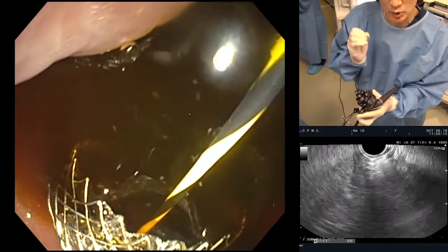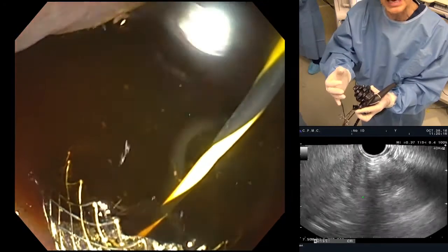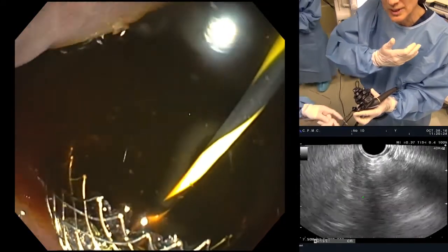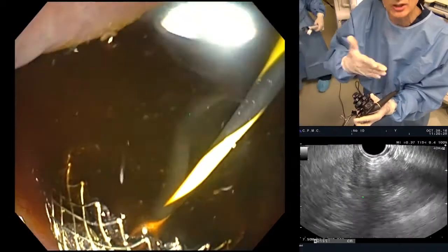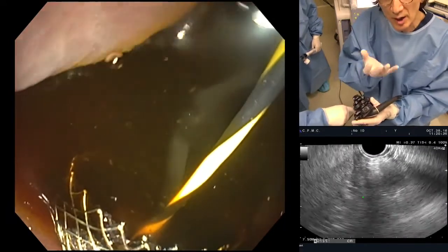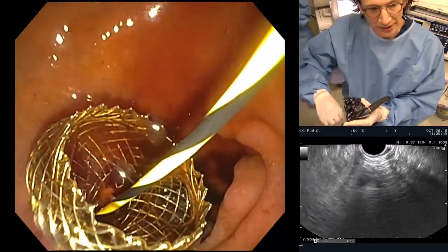With this concept of transluminal therapy, we need a dedicated stent for this. It can't be the stents we're using for luminal drainage or to expand the lumen of the GI tract. This is transluminal, so we have to switch from a luminal platform to a transluminal platform. What are the features you need for transluminal therapy? And then you need a different delivery system from the one we use for luminal therapy.